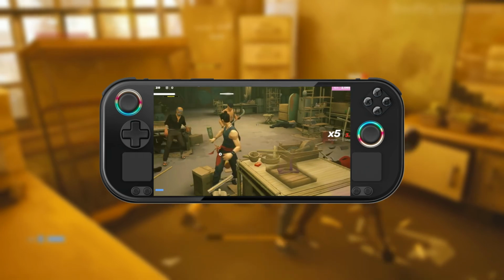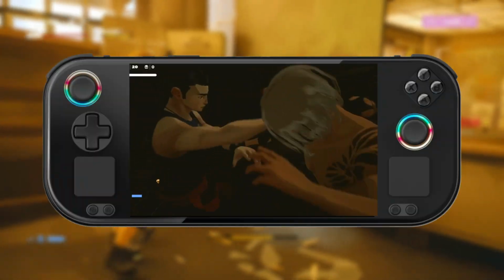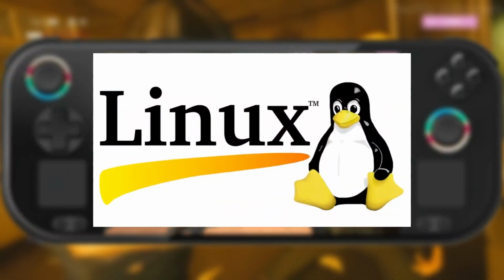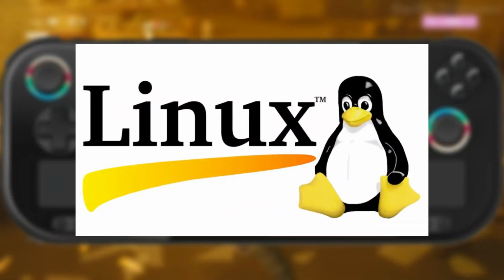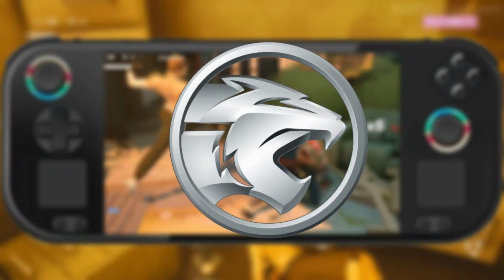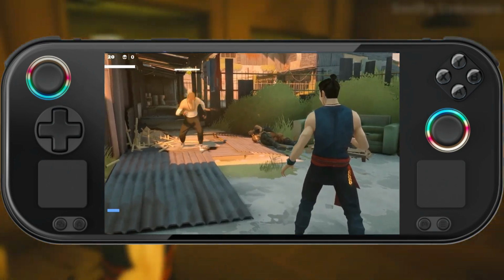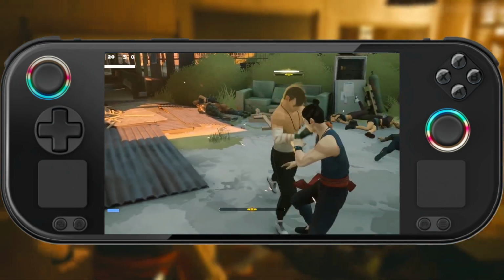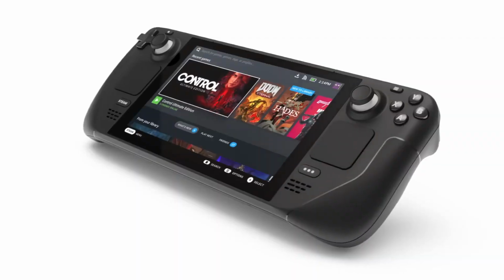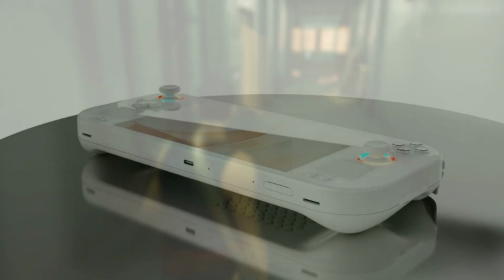Manjaro's focus on flat-pack packaging makes installing software a breeze too. All of this adds up to a handheld that can tap into the vast Linux gaming ecosystem, including native titles and Windows games running through Proton. The Neo's open software means the community can optimize performance, add features, and create custom OS images. The possibilities are endless. As a tech enthusiast who loves the Steam Deck but craves more power, I'm beyond hyped for the Orange Pi Neo.